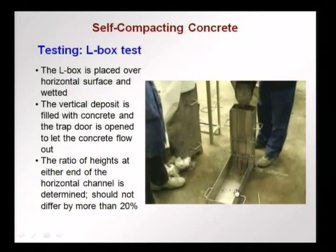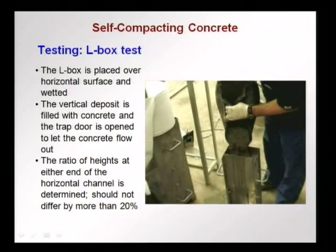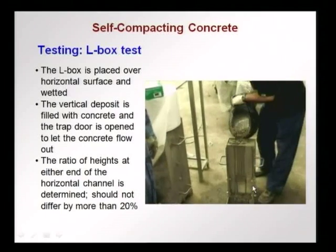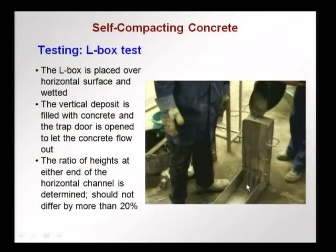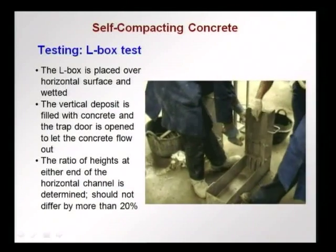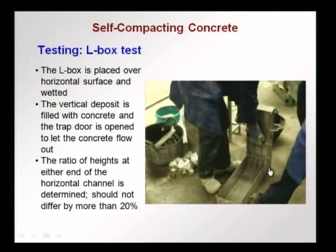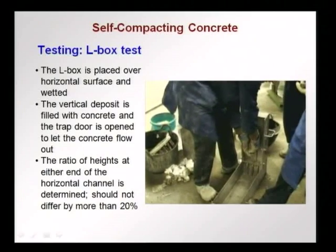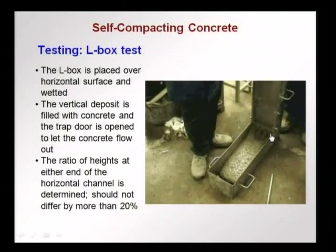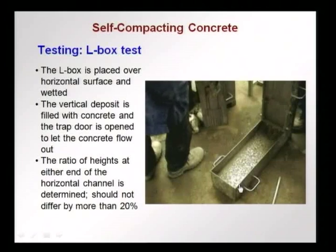So, here we have the L shaped box. It has a vertical deposit that is being filled now with concrete, and at the bottom there is a trap door, and when this trap door is open, the concrete flows through the reinforcement and it has to fill this horizontal channel. So, you see it is a little bit tricky test. You need a couple of people to ensure that the trap door can be lifted up. Now, the concrete flows through the reinforcement. Again, this reinforcement checks the passing ability, and now the concrete flows into the channel.